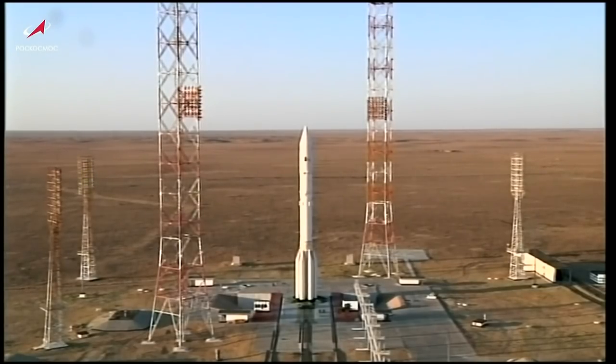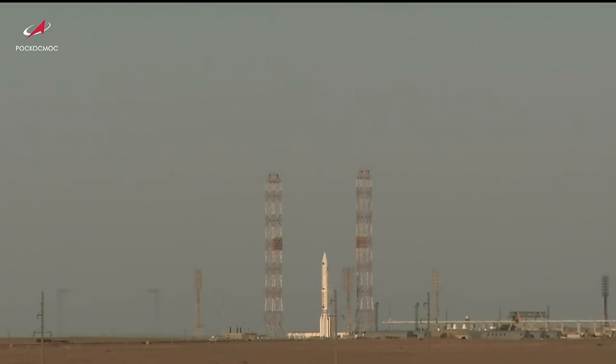That port relocation earlier this morning now frees up the forward port of the Harmony module for the arrival of the Boeing Starliner spacecraft that is scheduled to make a test flight with a launch from the Cape Canaveral Air Force Station on July 30th, and an automated docking to that forward port of Harmony 24 hours later on July 31st.